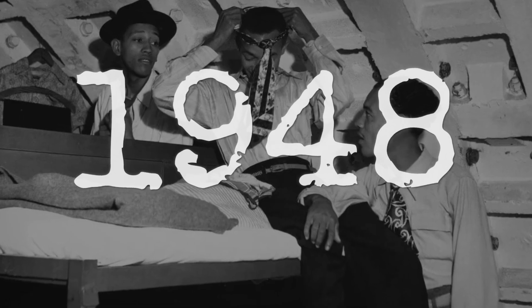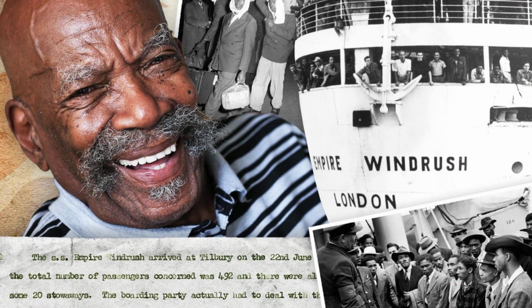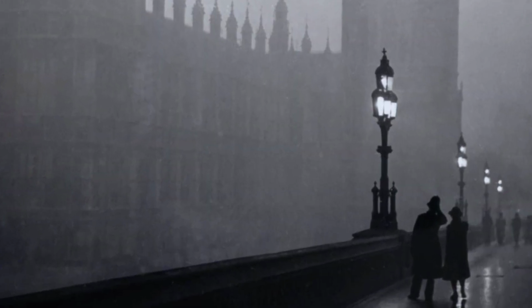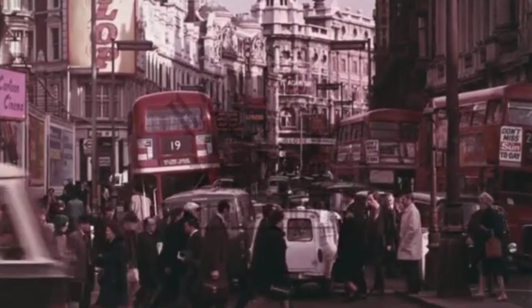In 1948, the shelter became home to some of the first arrivals from the Caribbean, newly landed from the Empire Windrush. Oral histories recall the shock of that first night. London, but not the London they'd imagined. Instead, a concrete warren echoing with voices from Jamaica, Trinidad, and Barbados, all trying to find their place in a city that barely noticed they'd arrived.